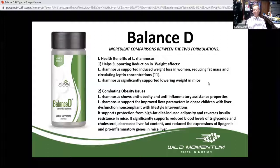And then it goes into where it's very effective for liver parameters, especially in obese children who have liver dysfunction, fatty liver, and this intervenes with that and helps to correct it. And as you look at this, it has a lot of properties there, but then it goes into something that has a lot to do with weight loss, but it's also a big thing in cholesterol, blood pressure, and things like that. And that is, it reverses insulin resistance.